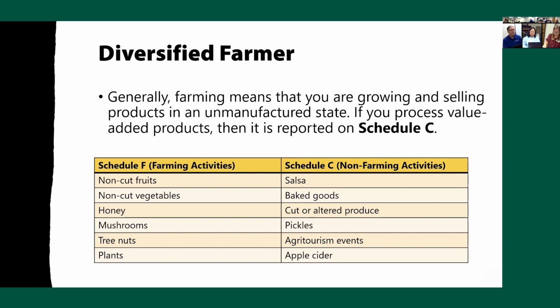We also get a lot of questions about agritourism. Maybe you have a pumpkin patch, and maybe you're charging a fee to people and bringing in that income. Those things aren't necessarily considered farming activities, at least in the IRS world. So those things will probably fit under the Schedule C side of it.